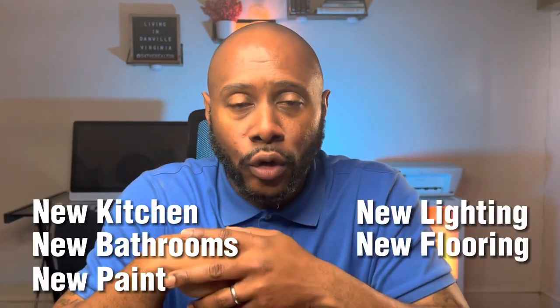It has a new kitchen, new bathrooms, new paint, new light fixtures, new flooring in the bathrooms and in the kitchen, beautiful hardwoods throughout, original windows. On the backside of the house, it will need a deck or patio, but we're gonna run over to the house, give you a walkthrough. We're gonna get after it right now.